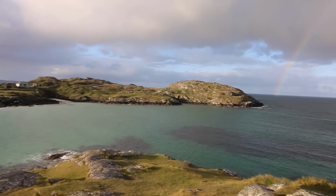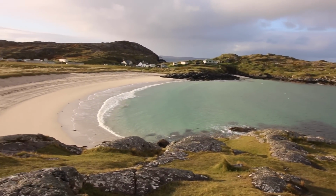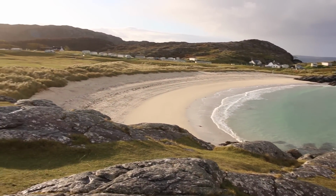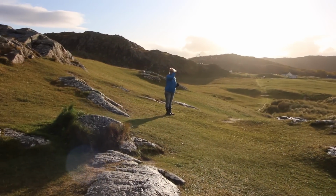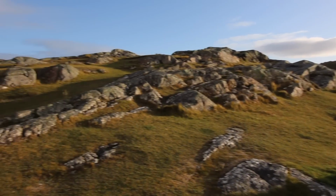It just gets prettier and prettier the further up we're getting. But where is the castle? I cannot see a castle or a mill anywhere. It's got to be over this hill, it's got to be.